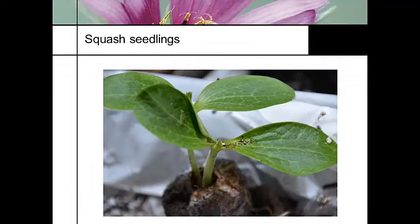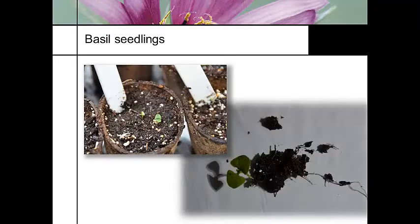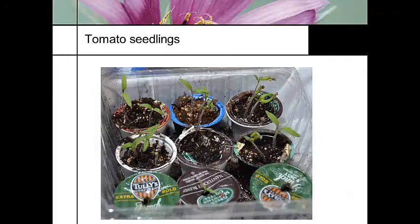So here's a squash seedling with the cotyledon leaves, and you can see the roots starting to come on, the growing tip. Here's a lettuce seedling, basil seedlings, and tomato seedlings. At home, I like to use the little K-cups for growing my plants. They actually work quite well.